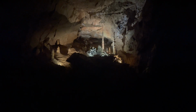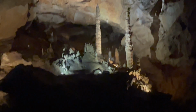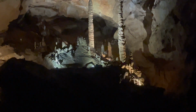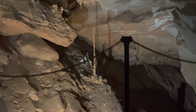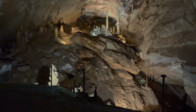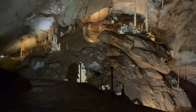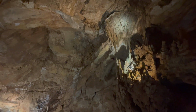We've got the palm tree. Palm tree is 24 feet tall. It is the tallest stalagmite in here. And down at the bottom right-hand side, you kind of look over is our toothpick. Toothpick is 12 feet tall. Over here you got the other side of the cathedral roof that is also part of that cluster. Now last but certainly not least, up here on the ceiling, right above me, we've got the chandelier.